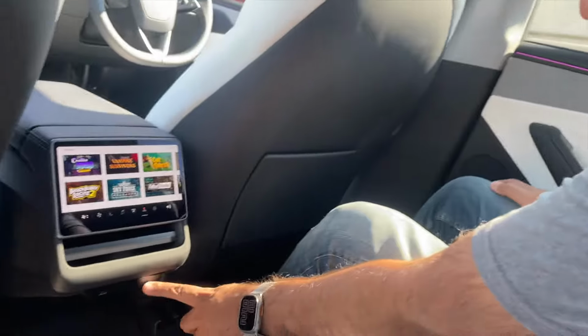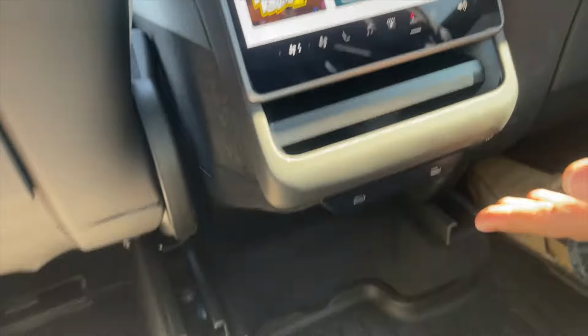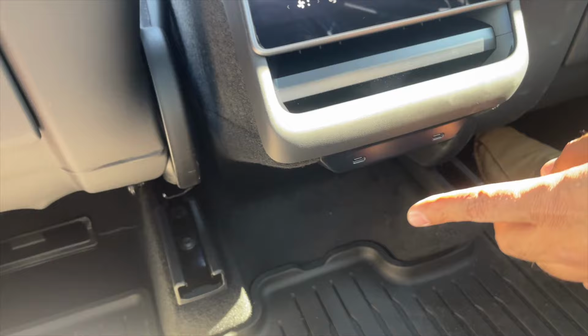Behind this, you've got two USB-C ports over here. So it's not only that you can do all the stuff on the screen, you can charge your phone or you can charge your iPad.